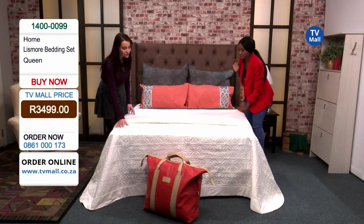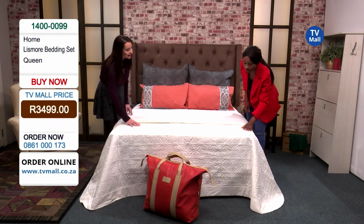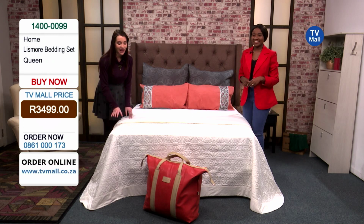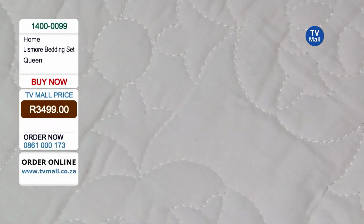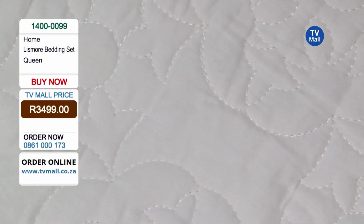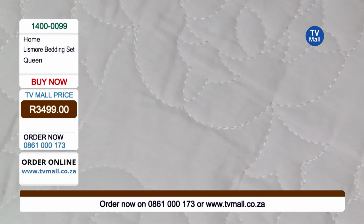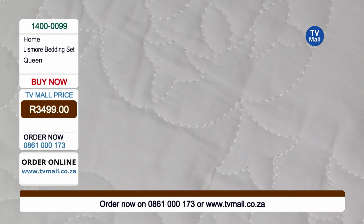And then if you take a look at your bedspread underneath, look at that stitching. It is beautiful. It gives you that luxurious feel. It makes you feel like you are in a $1 million home. Of course, because it actually will hug you and it'll feel nice when you sleep on it as well because of that nice texture that it creates on the material.